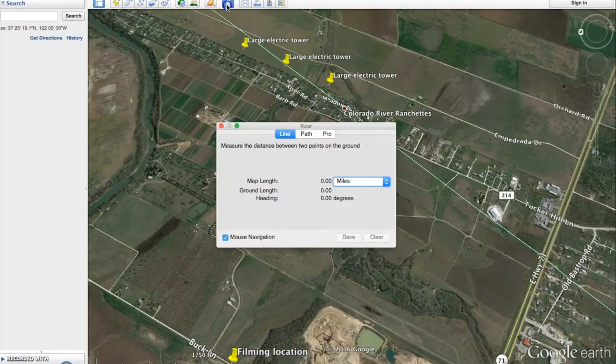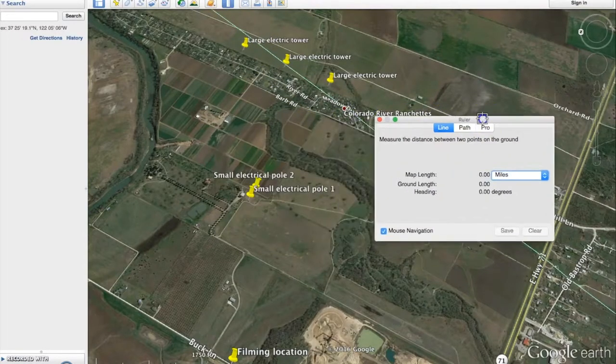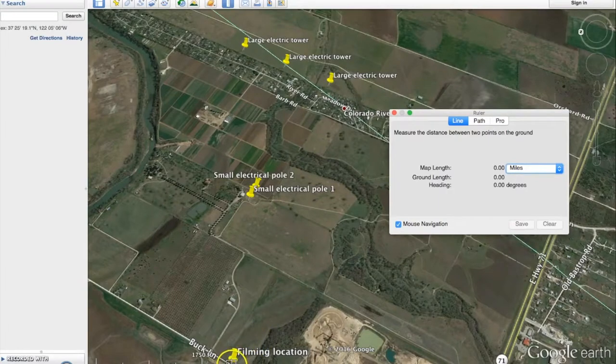So what I'm going to do now is I'm going to pull out the ruler and I'm going to extend a line from the filming location just off to the right side of that smaller electrical pole. Now I'm out at the distance of that large electrical pole. You'll see that the footage that I shot is just like this. This gives a heading of 93.32 degrees and a distance of 1.26 miles out to those large electrical poles.